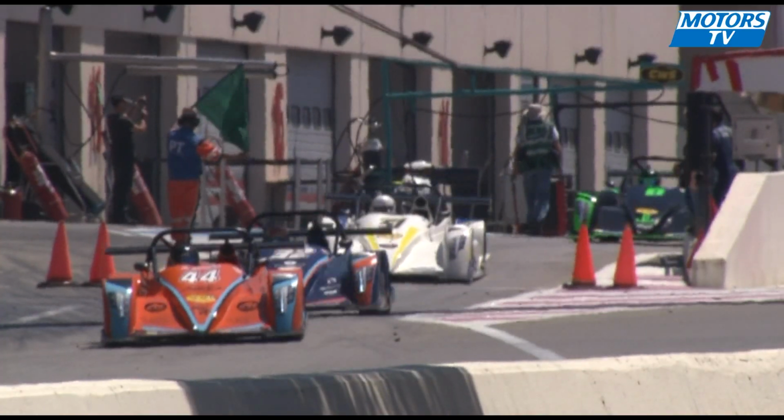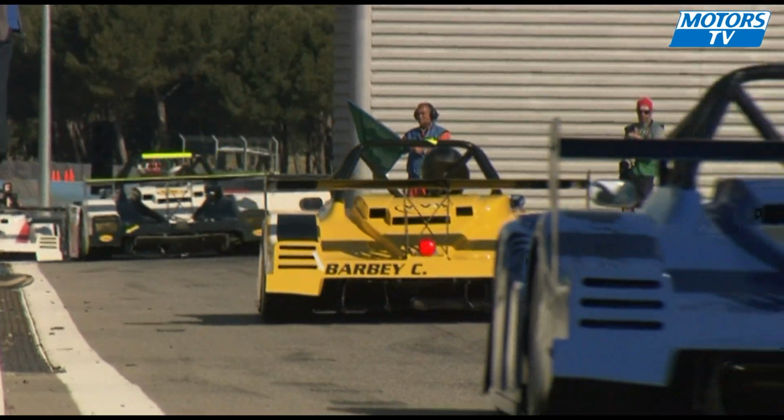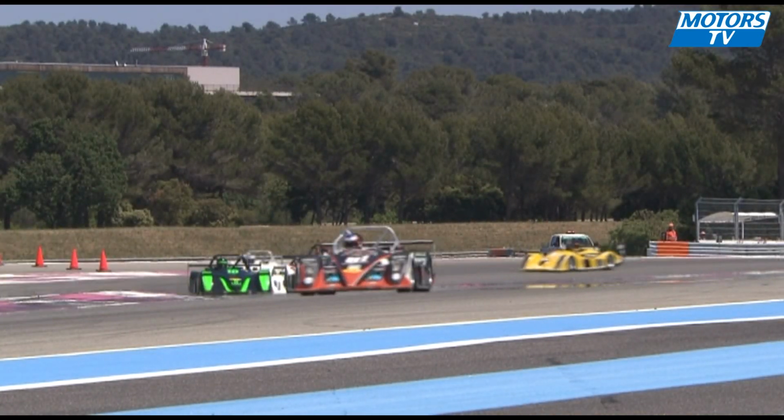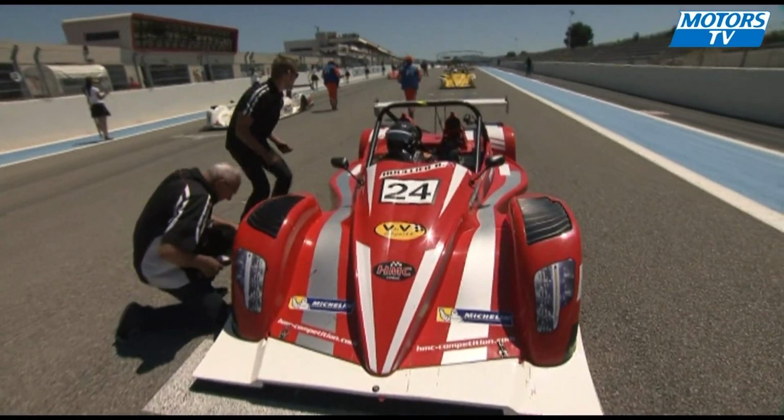We start the highlights of the third round of the season with the Funyos. This series is always fun and refreshing, and the field is big at Le Castellet. Two categories to follow, the SP05s, which are quicker, and the F5s, where battles are guaranteed.